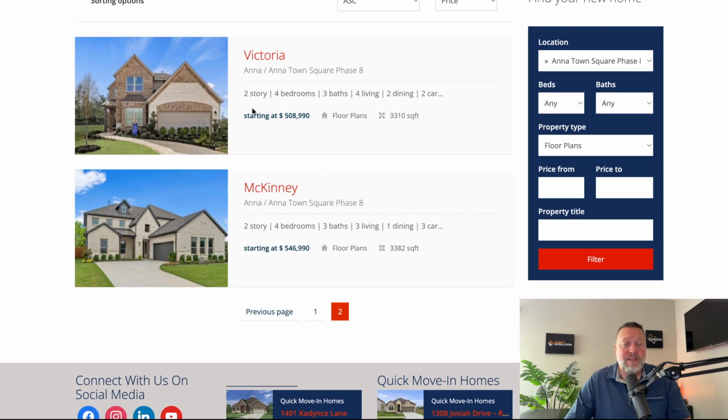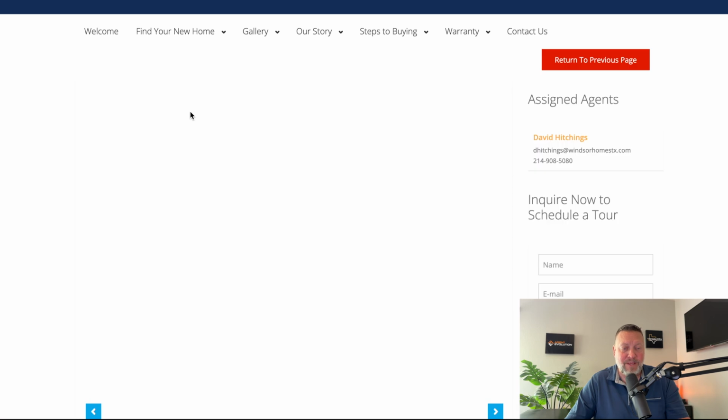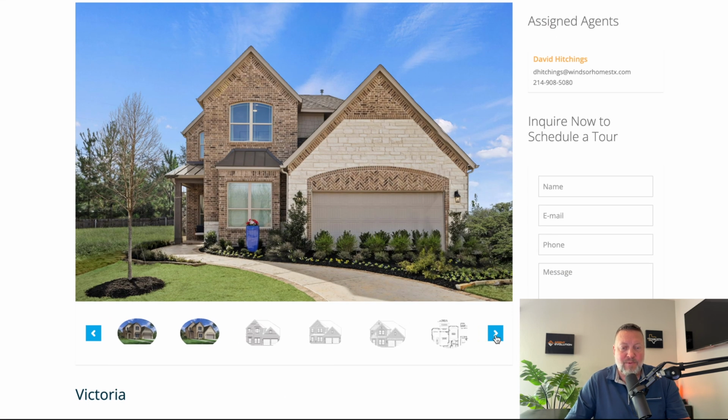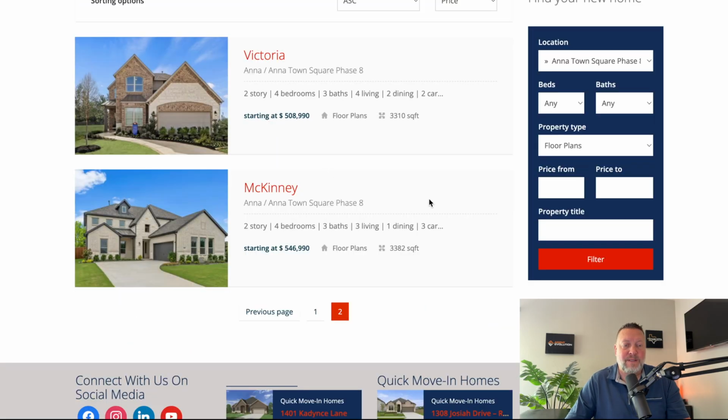Victoria, 3310 square feet, starting at $508,990. That's a good deal. 2-story, 4 bedrooms, 3 baths, 4 living areas, 2 dining rooms, and a 2-car garage. Let's see if they have any more pictures of this. Do they? Yeah, they're just not showing any pictures of inside here. So we'll just have to go with what we got.